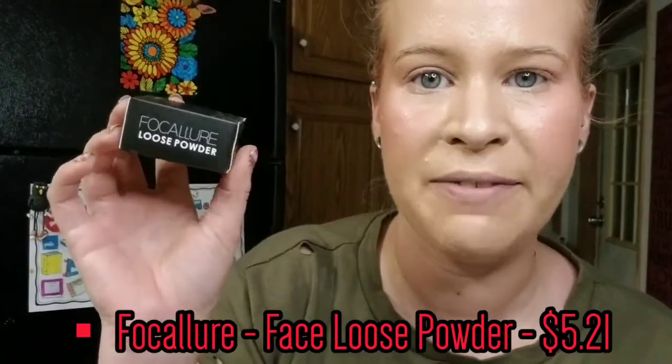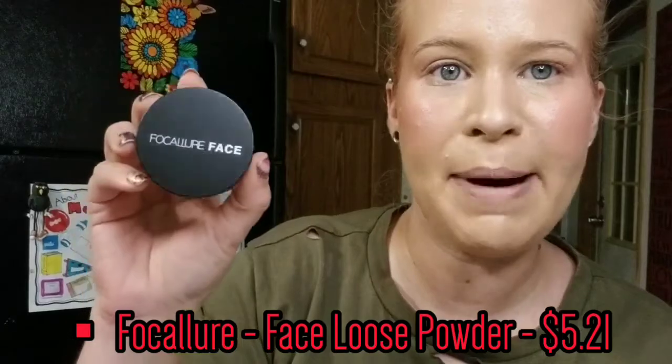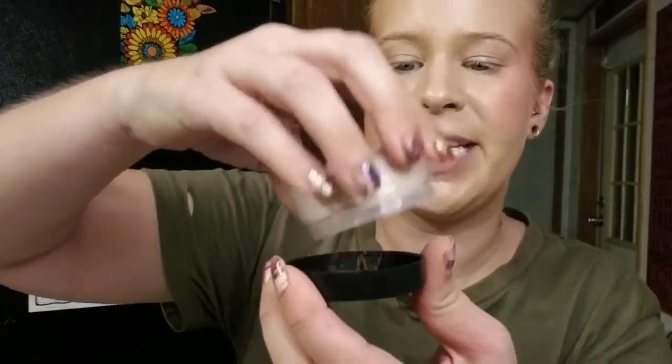And for loose powder, I have the brand Focalure. And here's what the powder looks like. It's kind of a smaller jar than normal, but it's still just enough to work, and it comes with one of these little puffs if you use those. There's a nice sifter on the inside. So I'm just gonna pour some into the lid.